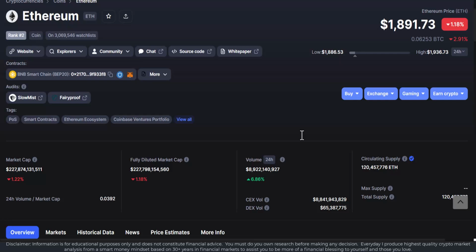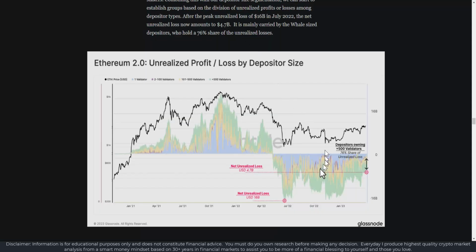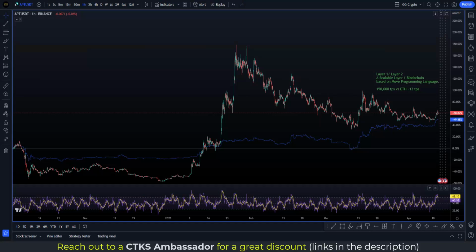It's also worth pointing out, with Ethereum, the volume in the past 24 hours was nearly $9 billion. Glassnode is estimating a maximum threshold of about $300 million of sell-side pressure. You can see that's not a lot. Glassnode analysis also reveals that a lot of the staking is actually at a loss, with net unrealized losses at around $4.7 billion.